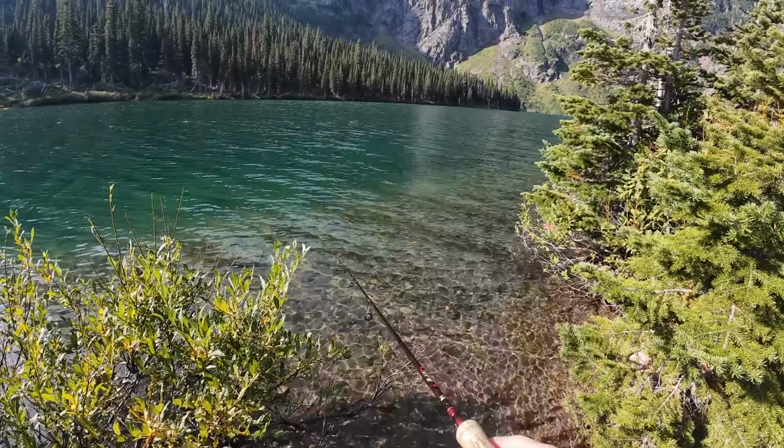I brought an ultralight. Pretty though. Come here, buddy. Oh, all right. Nice. Didn't expect them to be huge. That's okay. Half the joy of backcountry trout is just catching them in a gorgeous location.